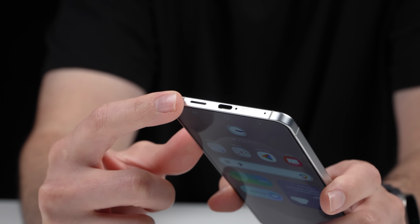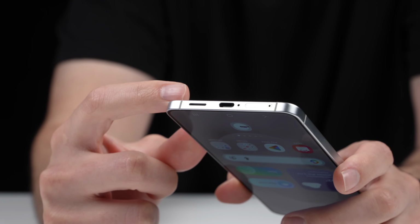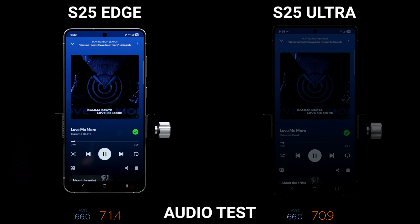Now, if there was one area where I did walk away a little disappointed though, it was with the speaker system, since they're just not on the same level as the Ultra. Just take a listen for yourself.